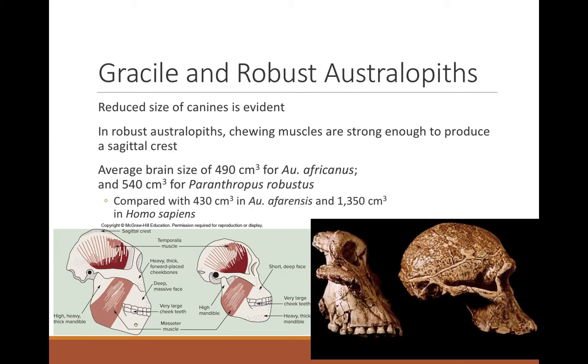Australopithecus afarensis, an earlier Australopith, has a brain size of about 430 cubic centimeters. Modern Homo sapiens have a brain size of about 1350 cubic centimeters. So we're starting to see a gradual increase in brain size, though not a really big evolutionary jump.